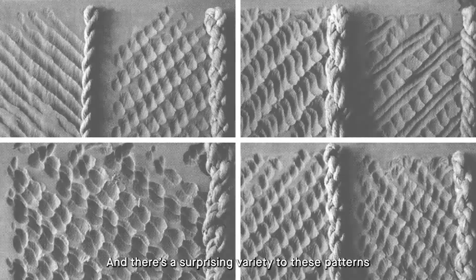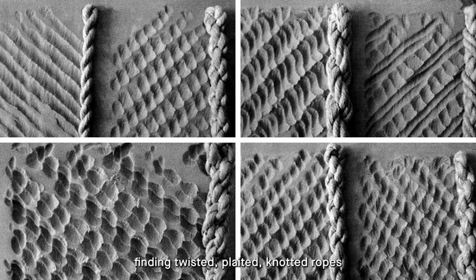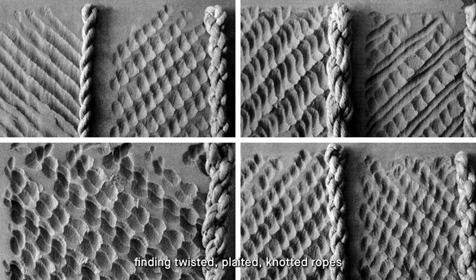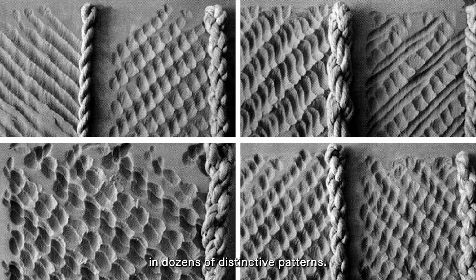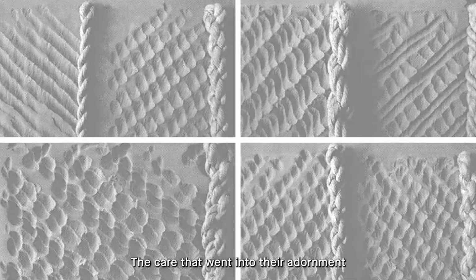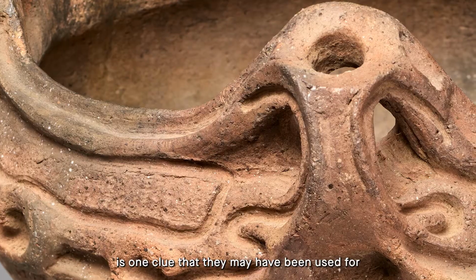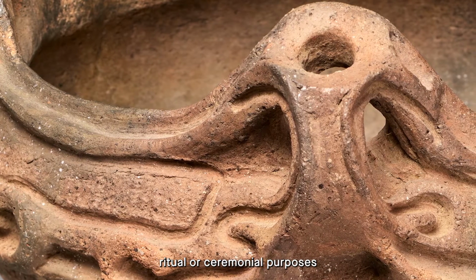And there's a surprising variety to these patterns. Archaeologists have studied them, finding twisted, plaited, knotted ropes in dozens of distinctive patterns. The care that went into their adornment is one clue that they may have been used for ritual or ceremonial purposes.